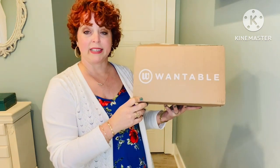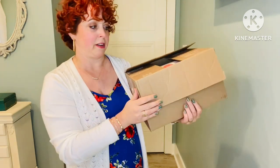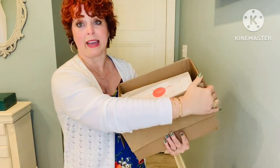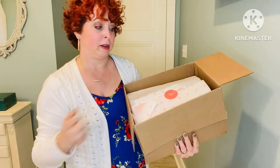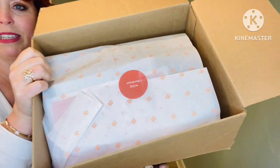So Wantable is a clothing styling service similar to Stitch Fix. You fill out a profile and it's a $20 styling fee. And the stylist will send you 7 items. You have 5 days to try on everything and keep what you like, send back what you don't. And the $20 styling fee will be applied to any item you keep. And if you keep at least 5 items, you get a 20% discount. So here's what it looks like.